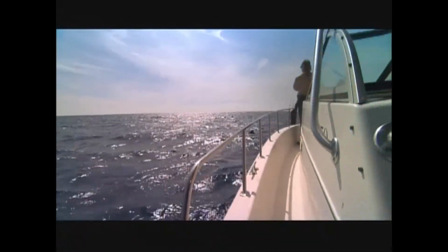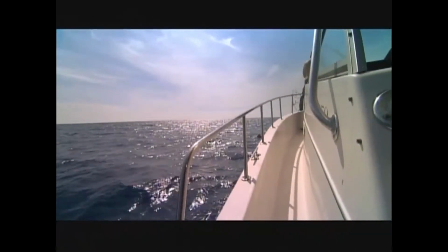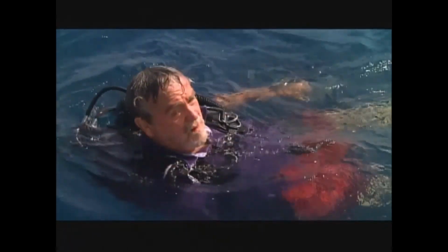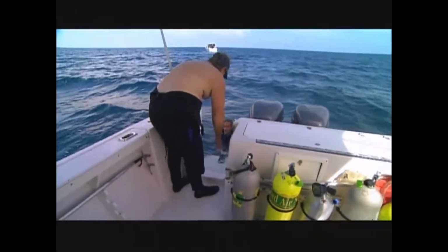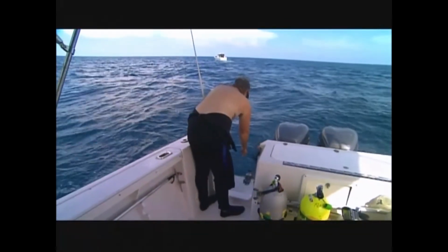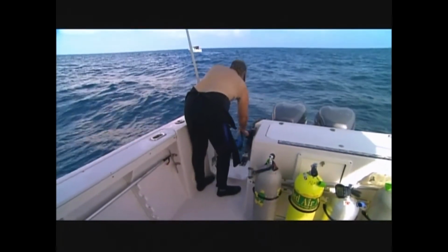Come on aboard, man. That anchor was dragging a lot. I got it stuck in a rock. The chain ain't even on the ground. PO2 started going up and I couldn't stay out of it. Well, that was smart.